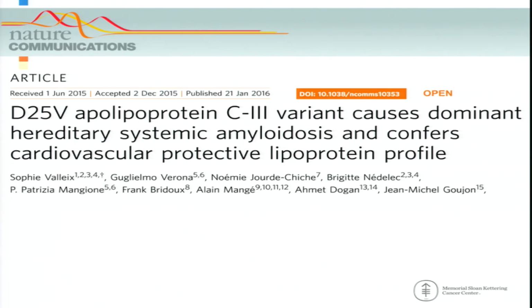These patients have very low LDL and high HDL, a very cardioprotective phenotype, just the opposite of mine. But with the variant, unfortunately, they don't get heart disease, but they get kidney disease because of amyloidosis. So the variant is very amyloidogenic, and they did some very elegant in vitro assays showing that that was actually the case. It's a beautiful paper if you want to look at that.